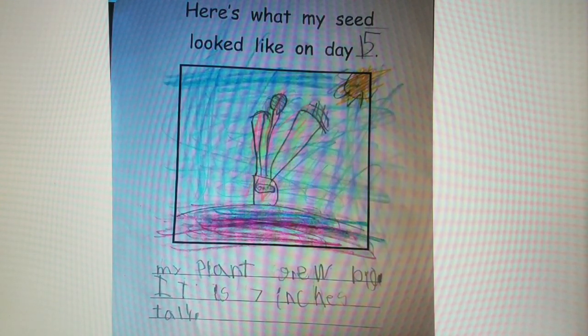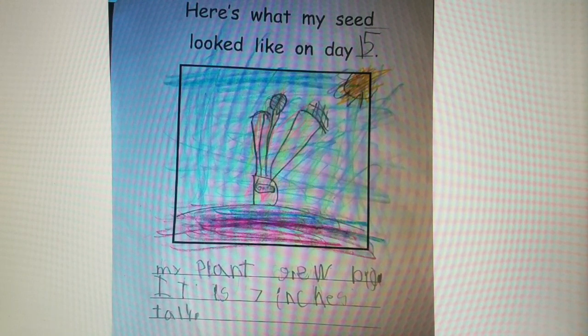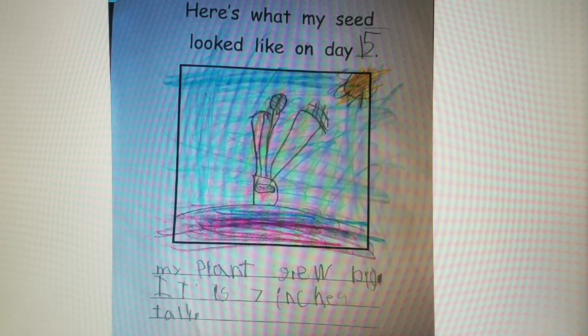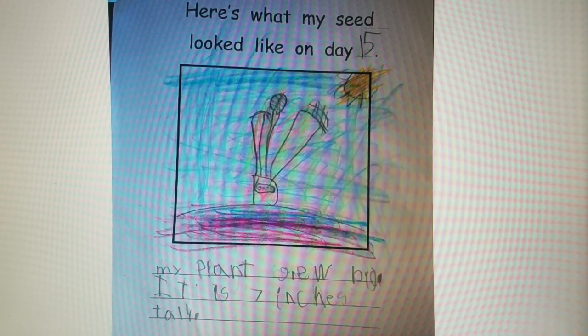And finally, Gabe went ahead and did the last page in his seed journal, and in that he said, my plant grew big. It is 7 inches tall. Awesome job on that, Gabe, and also great colorful picture.